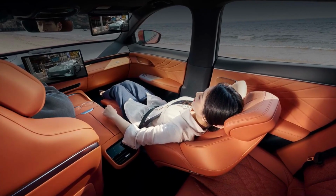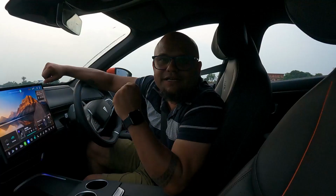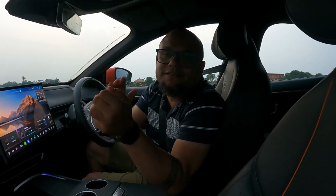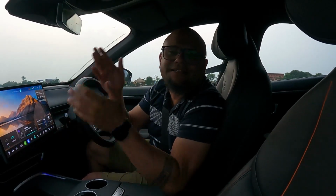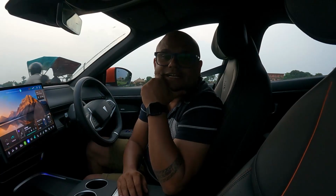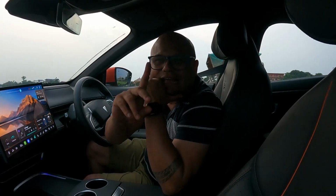I like the fact that this car has ventilated seats. I can't stand heat. I like the suspension setup. I like the range that we got today. And I'm not only talking about the things that I like. There are a few things that I did not like also.